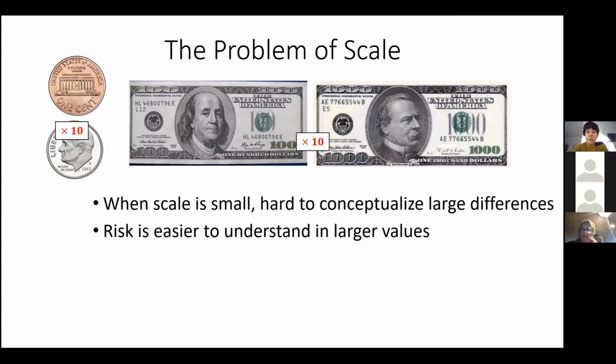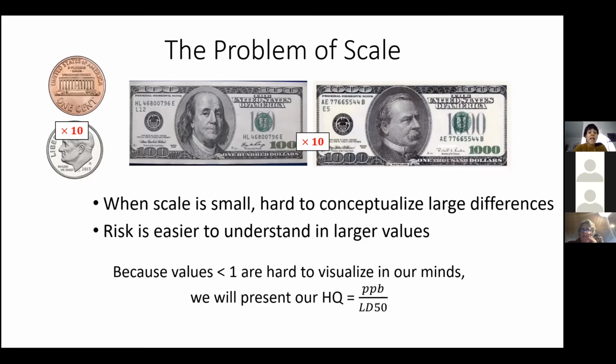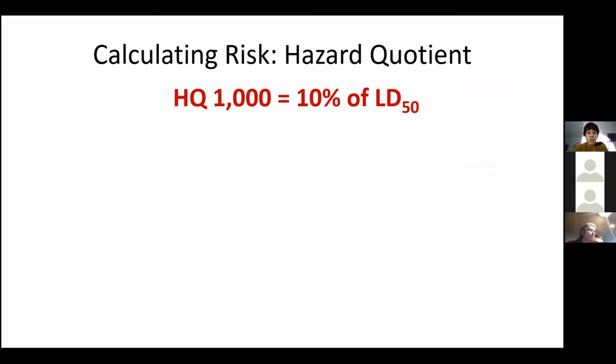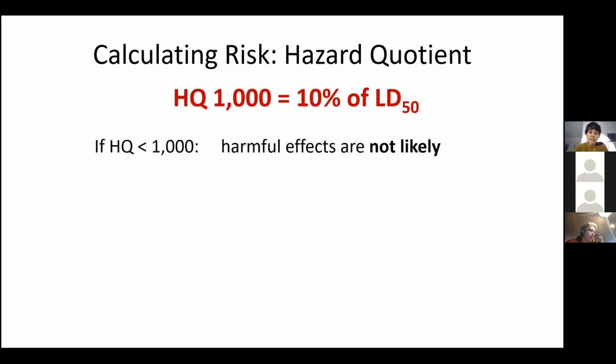You understand the difference between 500 and 1,000 much better than we conceptualize the difference between 0.5 and 1. And so because those values below are hard to visualize in our minds, we're just going to present our HQ score as the parts per billion divided by the LD50, and we're not dividing by 1,000. And so when you end up with a score of around 1,000, that is 10% of a honeybee's LD50 if she is unable to detoxify this, and this is her only food source during her 10 days of nursing.